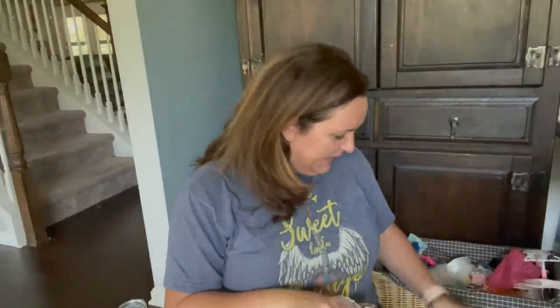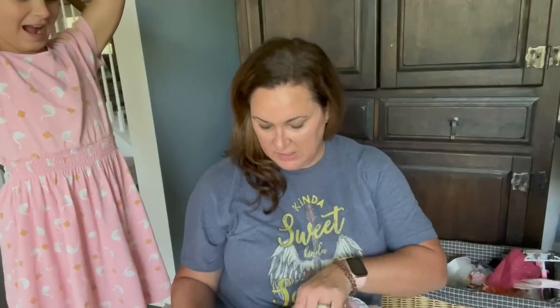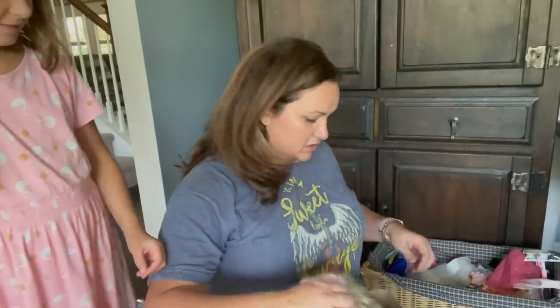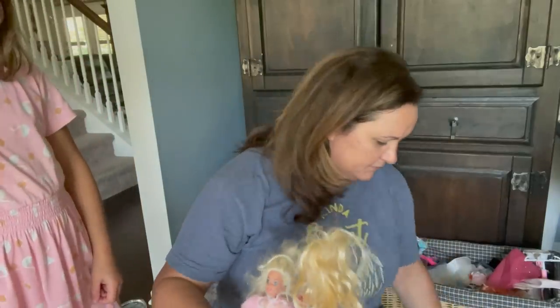So this whole doll basket was originally $50. And yesterday we were there and we were like, okay, it'd be $37.50 today, or do we wait one more day when it could be $25? So we waited and it paid off. What are you going to show me? First things first.